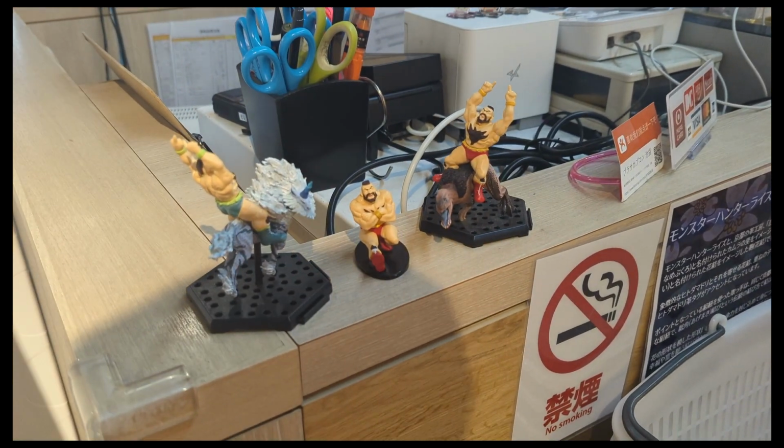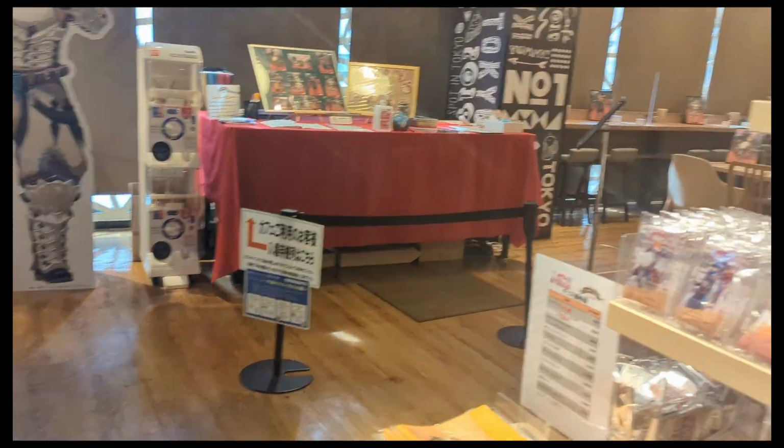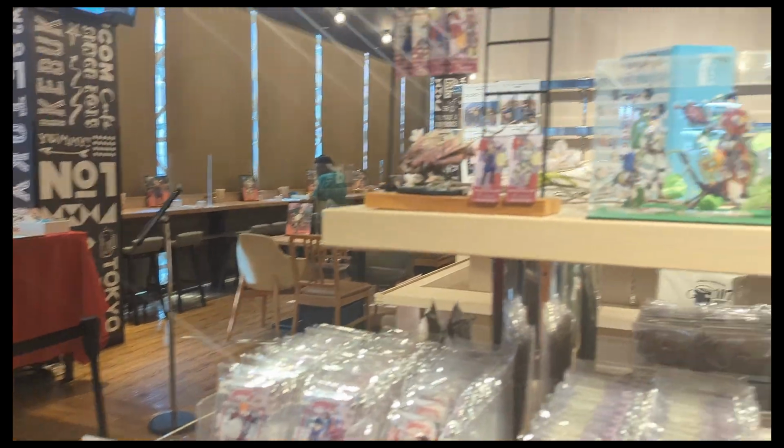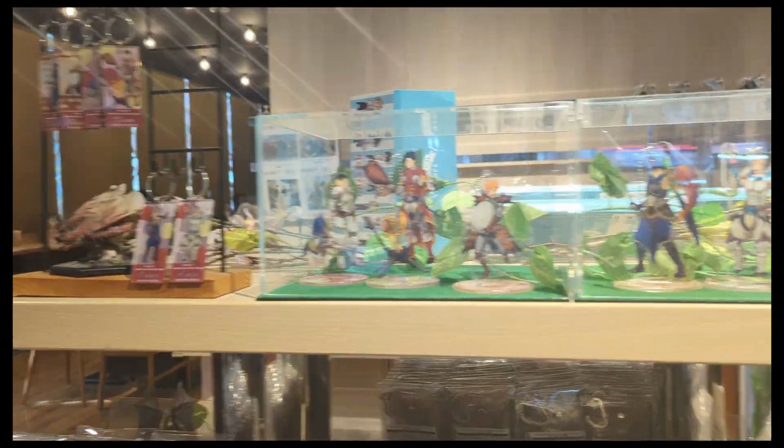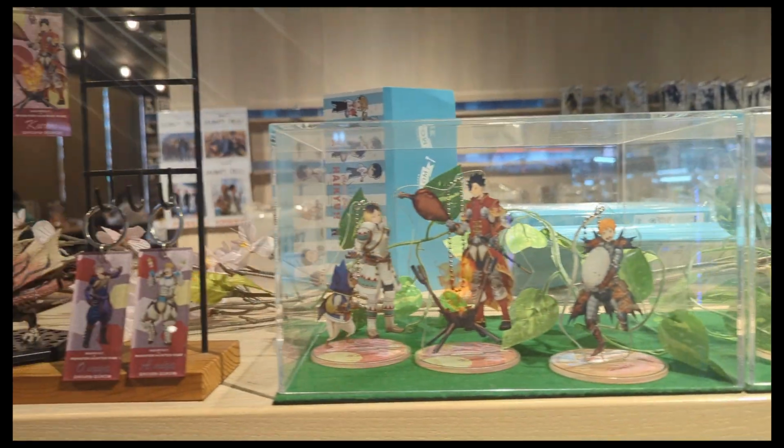Next up is the merchandise, but before that, look at these Zangiefs. Look at them go. Love it. You do you, Zangief. I'm going to go through all the merchandise you can buy. It ranges from accessories to post-it notes to pouches. I hope you enjoy having a look at it all.